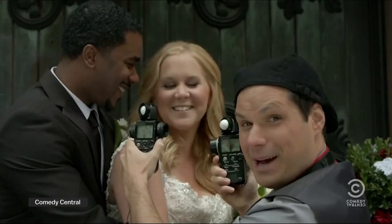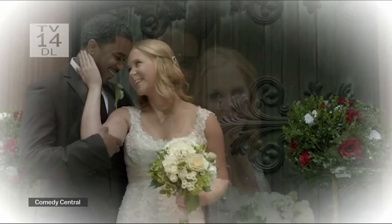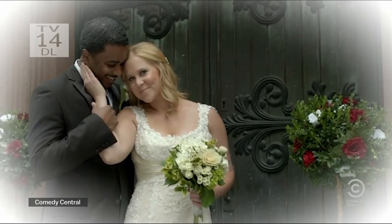My two separate but equal light meters allow me to capture the pastiest whites and the darkest darks. You deserve to have those memories captured by a true professional. Not ruined by some hack who can't accommodate different skin tones.